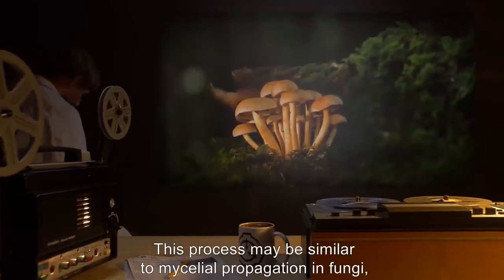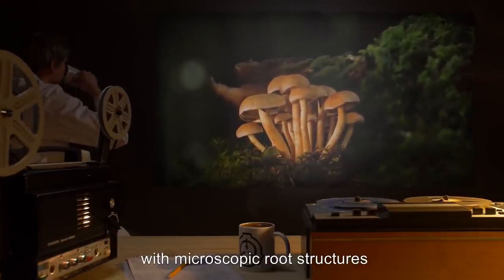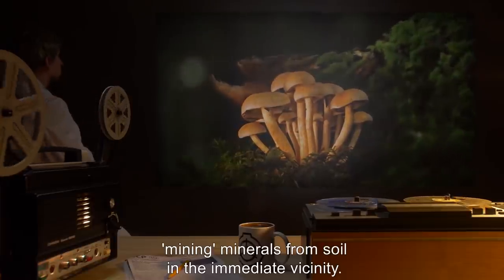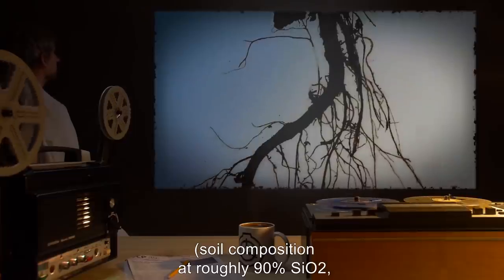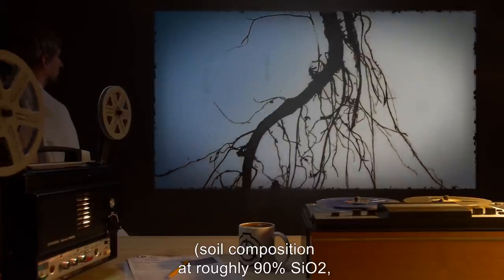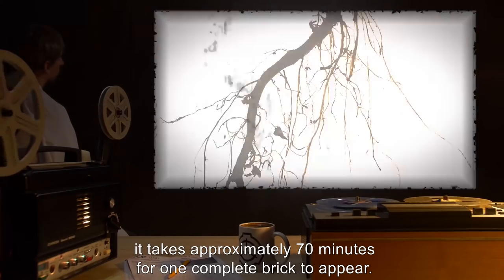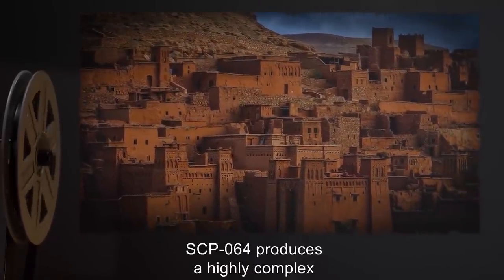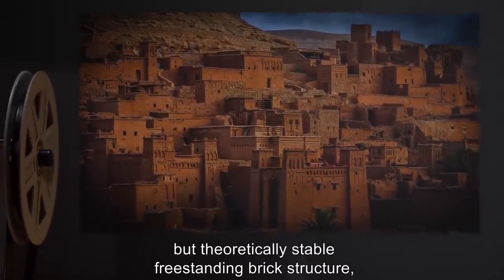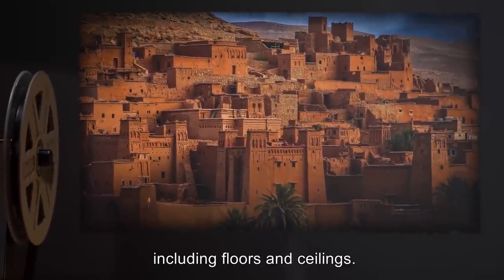This process may be similar to mycelial propagation in fungi, with microscopic root structures mining minerals from soil in the immediate vicinity. Under optimal conditions, soil composition at roughly 90% silicon dioxide, it takes approximately 70 minutes for one complete brick to appear. Given a large expanse of earth to work with, SCP-064 produces a highly complex but theoretically stable freestanding brick structure, including floors and ceilings.